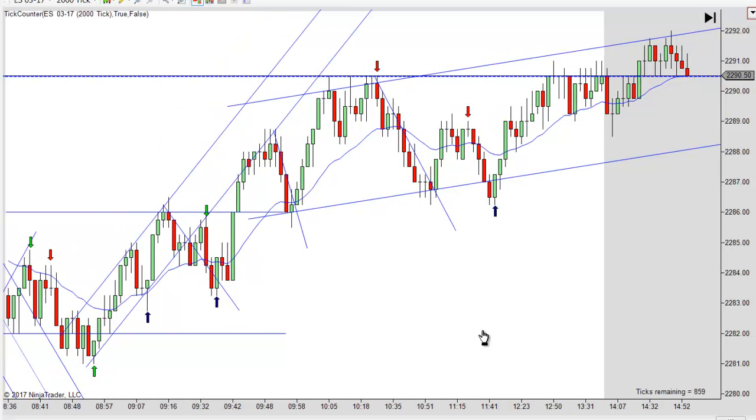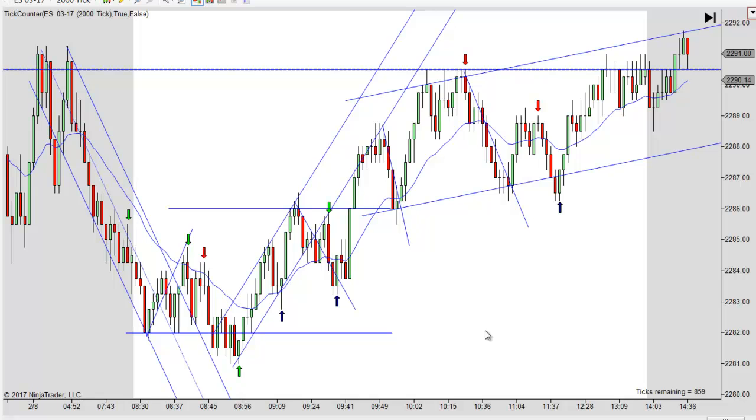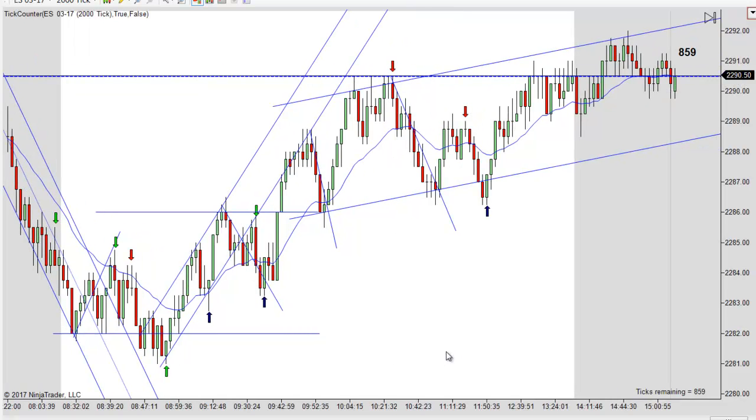Yeah, there were some pretty good trades in here. You would have gotten some runners off a couple of these too. But nothing crazy. I mean, nothing real big, no real big runners today or anything like that. So just kind of an average range type day.